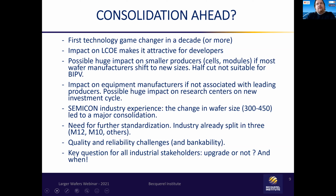It will put pressure on manufacturers staying with current wafer sizes to also upgrade, with the consequences that it can have for smaller producers with the necessity to change the equipment and change module size. And for some specific niches, I'm thinking about BIPV, for instance, it's no good news because half-cut cells are not really suitable for aesthetic BIPV. You will tell me maybe in some cases. So we might still see a market for smaller cells based on smaller wafers, but most probably it will remain a niche market.